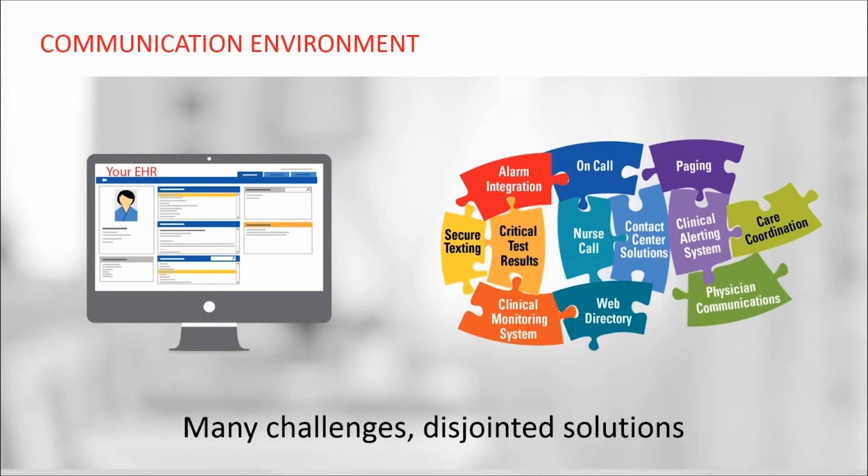So if you look at the world of communications, there has been an interesting evolution over the past decade or two, where you've gone from a concept of lots of best-of-breed vendors: people that do alarm integration, people that do secure texting, people that have on-call schedules, people that do paging. Just like if you think back a decade or two ago in the EHR world, where you had a best-of-breed vendor for inpatient and nursing, a best-of-breed vendor for your EHR, a best-of-breed vendor for the pharmacy. And while they worked, you quickly ran into roadblocks and realized that suite vendors, the Cerners and the Epics, Meditechs of the world, are the ones that really can provide the value.